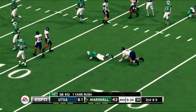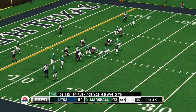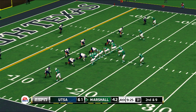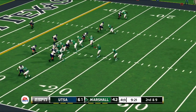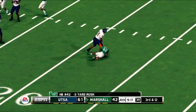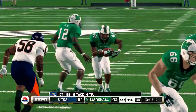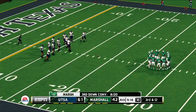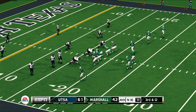Gets to about the 14-yard line. Short of the line of scrimmage. There are a lot of players in the college game that can make something happen when the blocking breaks down. But when it's that bad, I don't care who you are, you're going down for a loss. Well, they'll line it up again on third down. 2 for 2 so far on this drive.